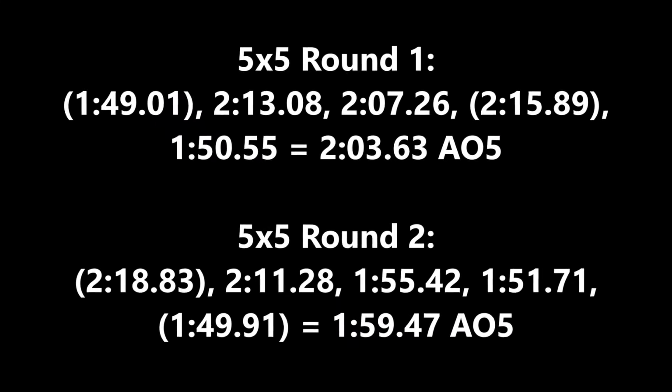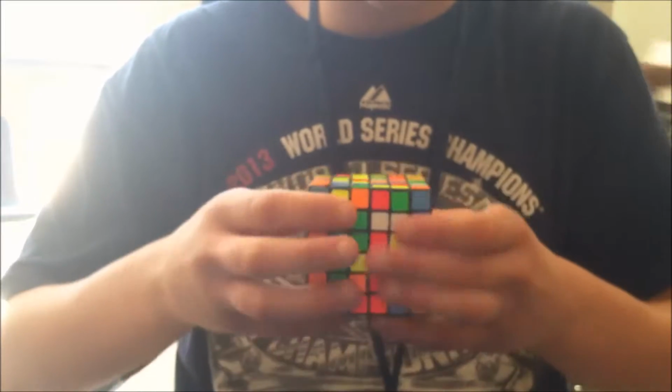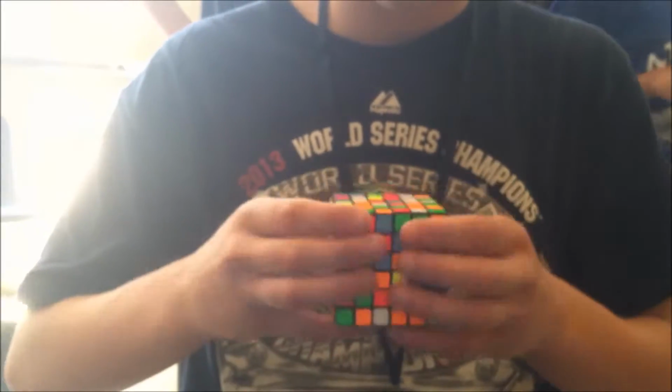And in rounds 2 and 3, I was able to get sub 7 averages, which landed me in the top 10 for both of those rounds. So I was just overall very pleased with how I did in that event as well.